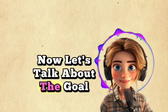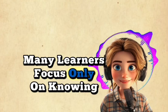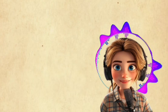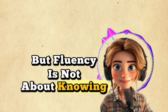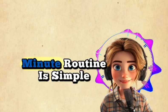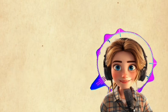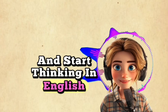Now let's talk about the goal of this practice. Many learners focus only on knowing English. They want to understand grammar. They want to memorize words. They want to pass exams. But fluency is not about knowing. It's about doing. So, the goal of this 10-minute routine is simple. To make English feel natural. To make speaking automatic. To help you stop translating in your head and start thinking in English.